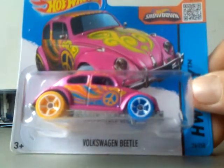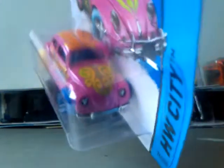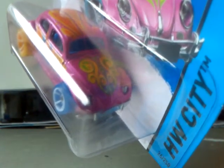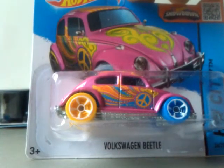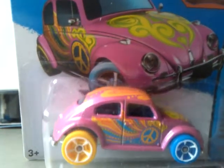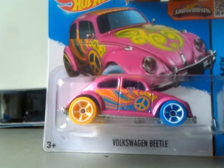And last of today's picks from Sainsbury's is the T-Hunt. There's the little logo. Volkswagen Beetle. I hate them wheels on it. They're awful. Like the fig rig wheels. I don't know. But yeah, those were purchases from today, and a few extras that I've received in parcels.